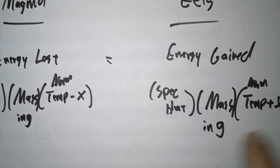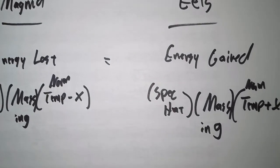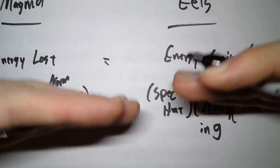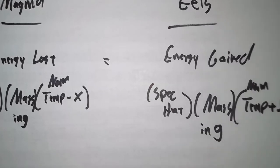And the eels are going to gain some energy. And so what's going to happen is the magma is going to go down in temperature, and the eels are going to go up in temperature. And what'll happen is eventually the magma and the eels will meet at some temperature, and then the fight will be over. The question is, is that temperature going to be low enough that the eels can survive? Or is that temperature going to be so high that the eels just incinerate? And that's what we're here to find out.